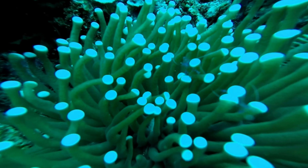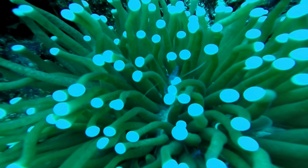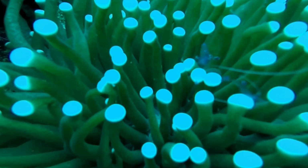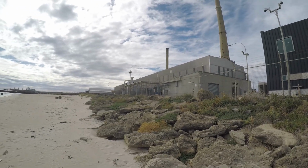A couple of little crystal shrimp, I think they call them, made their home on this sea anemone. And this is a desalination plant. No photos, please.